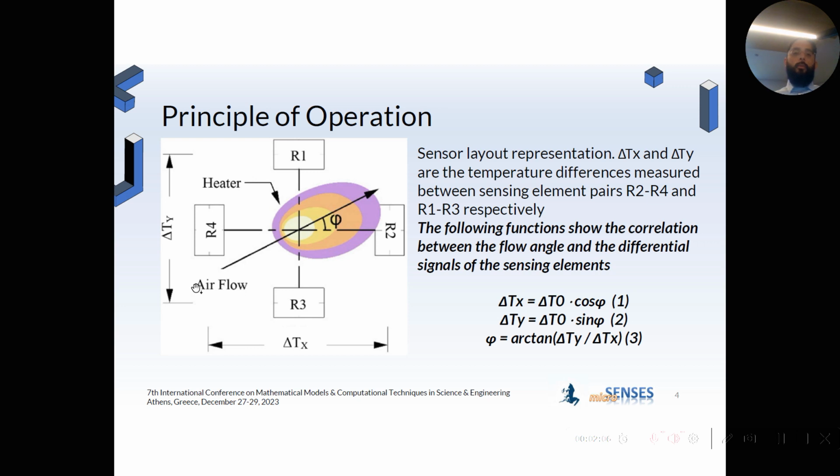What happens when airflow passes from any direction to the system is that the thermal field actually moves. This is called the upstream, and this is called the downstream. It moves towards the downstream. So this is the angle of attack. And what we try to do mathematically is extract both the angle of attack and the actual magnitude of the flow. So we sense both the flow in SLPM, standard liters per minute, and the angle of attack. These are the equations we use.